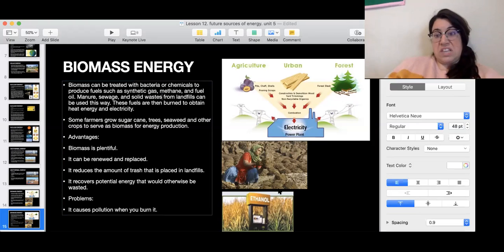It has some advantages, like biomass is plentiful. We have a lot of waste in the world. It can be renewed and replaced because we're always having some waste. It reduces the amount of trash that is placed in the landfill, so less trash. It recovers potential energy that otherwise would be wasted or lost.